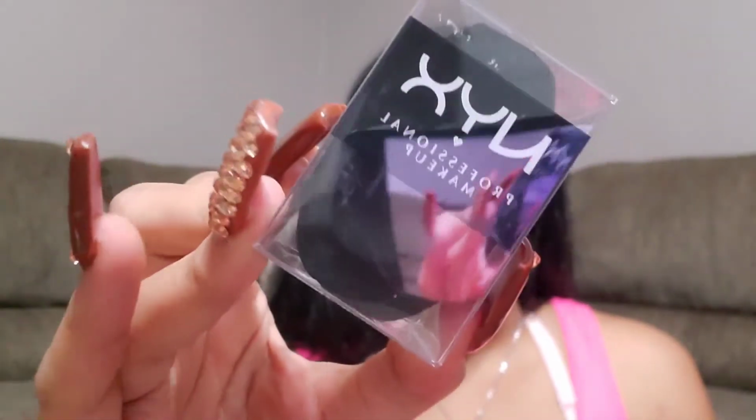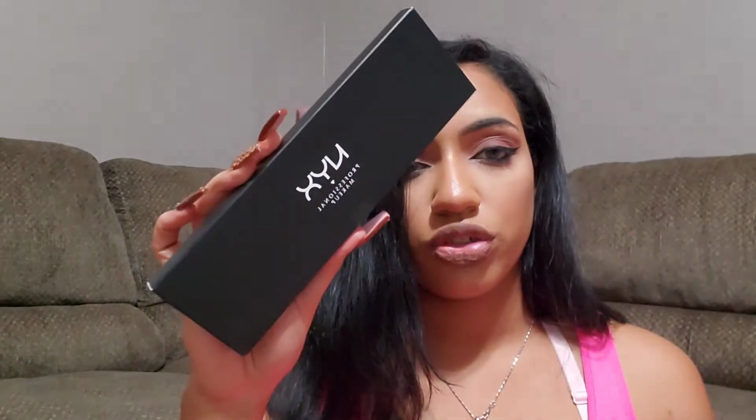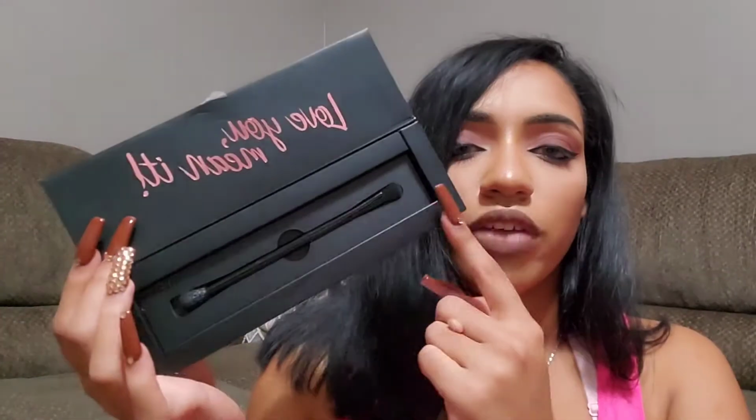So this is what the sponge looks like. Super cute. It says "Love You, Mean It" on the back. And it doesn't feel super soft, but maybe when I wet it, it'll feel softer. But it's a nice little black sponge. And in here should be a blending brush. So in here it says the same thing, "Love You, Mean It." And here is the brush. It is double-ended. That is really fancy packaging for just a brush.